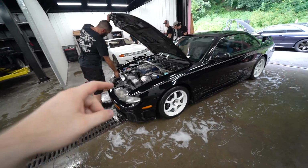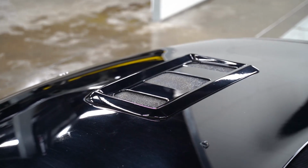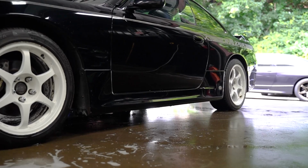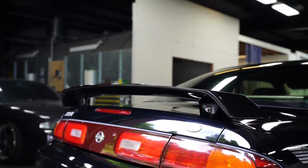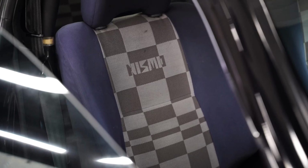But we pop the hood, just pop the hood a little. So there's some stuff missing, some stuff unoriginal. We'll go through that now so you know. And then we'll show what we are going to do about that. It has the stripe down the side. Specific to the 270R is the hood, scoop, I think the hood lip, the front bumper, the side skirts. You'll notice they have the Nismo badge on them. The rear bumper, the wing, and then going inside, we have the seats.